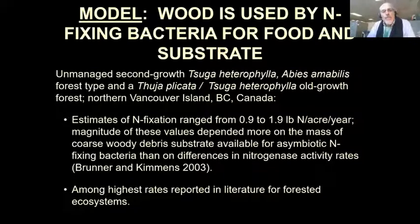some research in unmanaged second growth, western hemlock and Pacific silver fir and western red cedar, western hemlock old growth forests on Vancouver Island demonstrated that nitrogen fixation ranged from 0.9 to almost 2 pounds of nitrogen per acre per year, which in a natural forest ecosystem is really humongous. That is an important contribution of nitrogen in ecosystems that are often nitrogen limited.